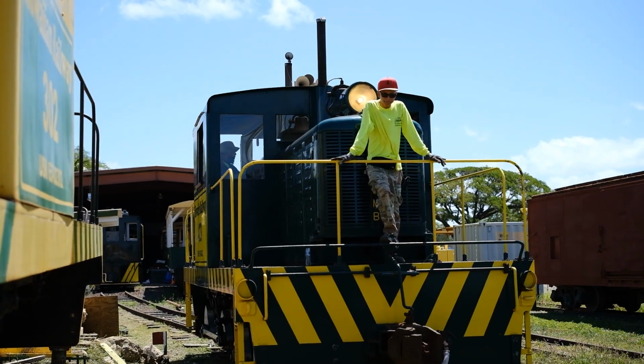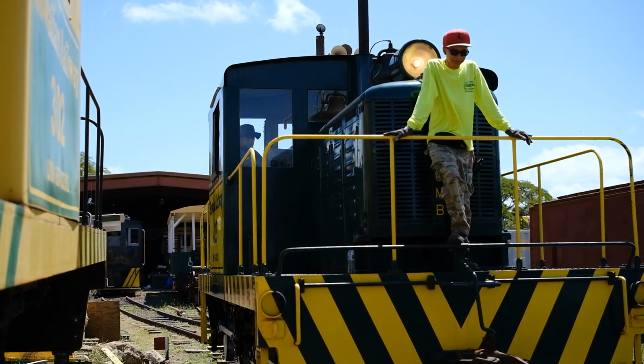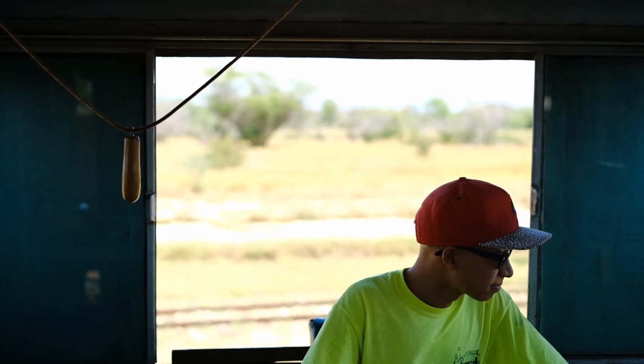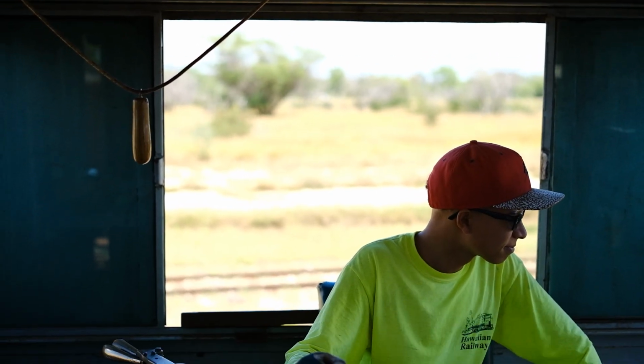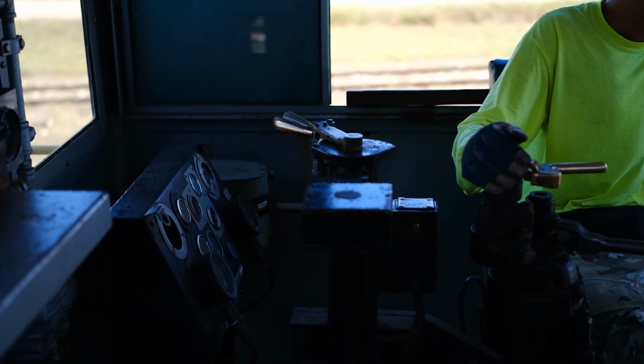I actually started with Larry Howard. He was my mentor, and then the previous person who was the head engineer of the society was Willie Dixie. I learned from him how to drive the train and operate the train. I've been operating the train for about 6 years now.